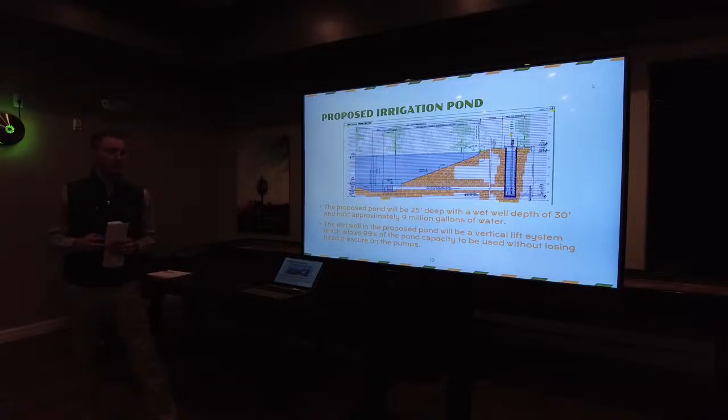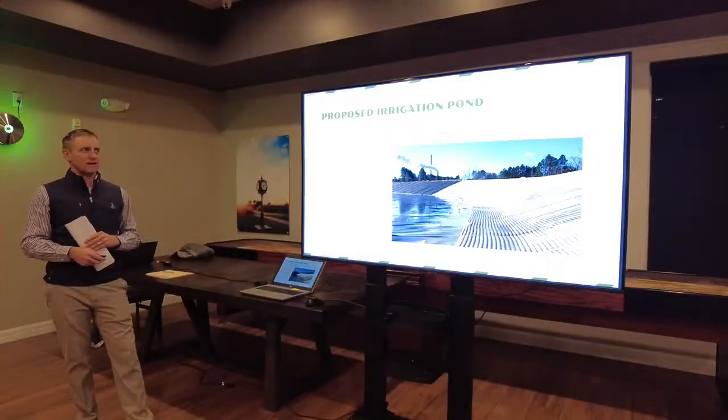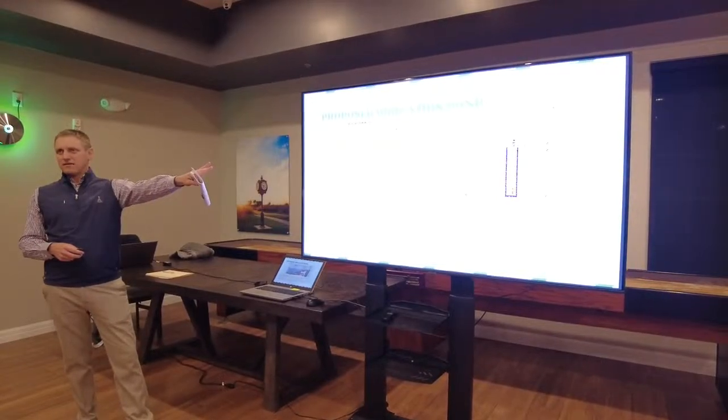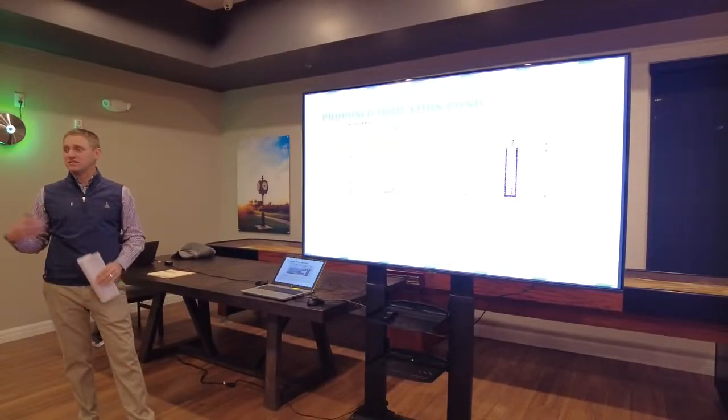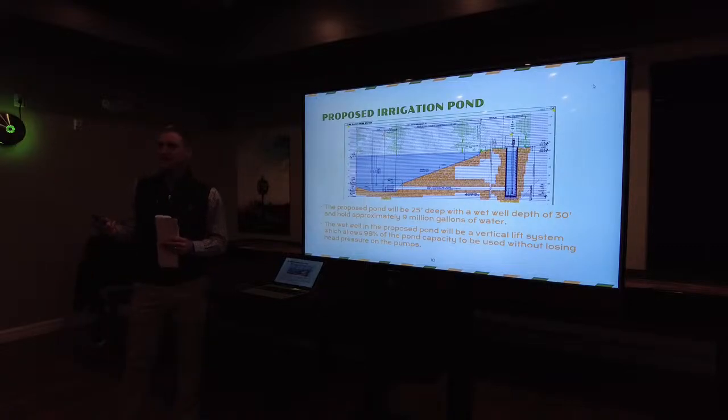And then these pumps, there's three of them at 70 horsepower compared to our 60 horsepower. So again, more efficient, bigger pumps, which always helps. Another thing too, with the vertical lift pumps is efficiency and time. And that means less utilities as well as bigger pumps, so less time to run the irrigation at night. And that was another huge factor for us for playability.